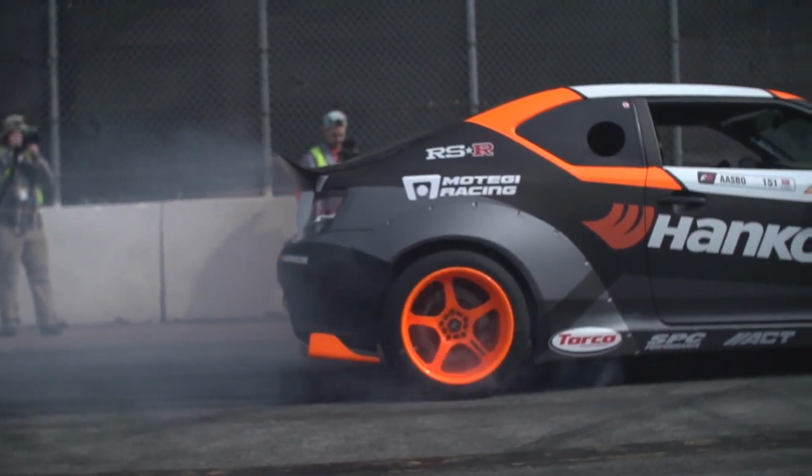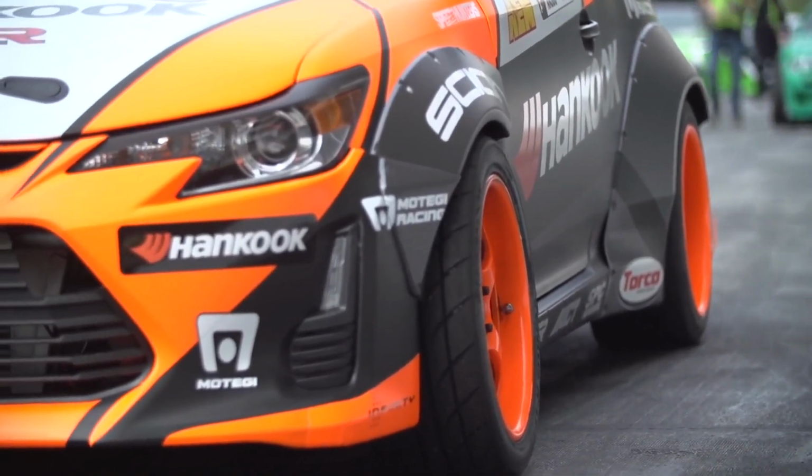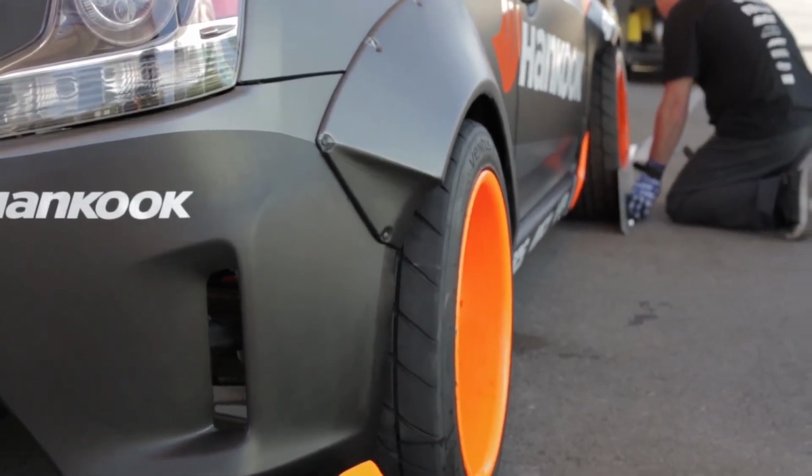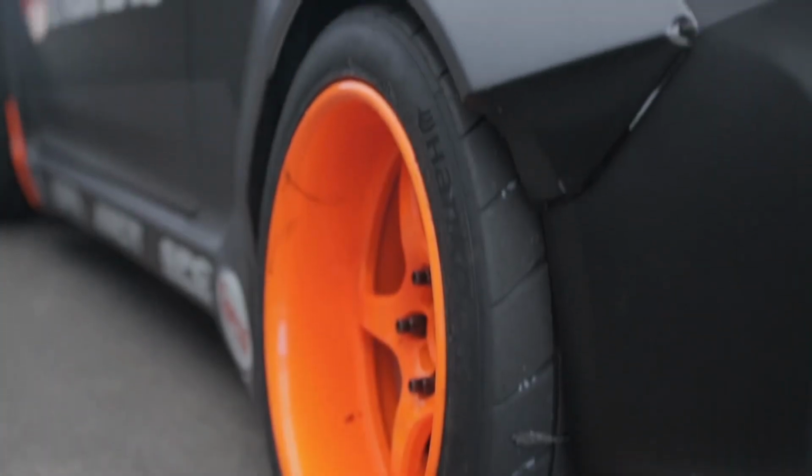So I race in Asia, I race in Europe, and I race here in the United States, and I've driven on almost every drift tire out there. The Hankook RS3 is by far the best drift tire I've been on.